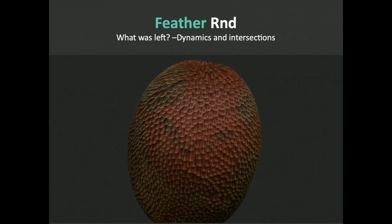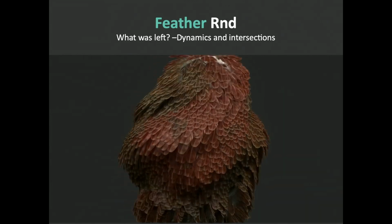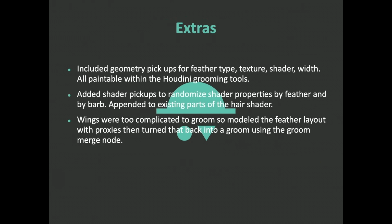And you can see they're not really getting many. Shouldn't be getting any intersections and not killing the sim at all. So, in a fairly good place. So now we're dynamic and non-intersecting. We could go into production.